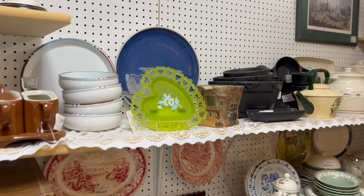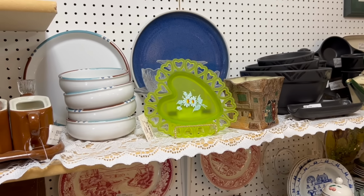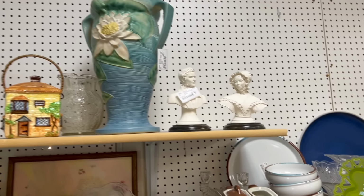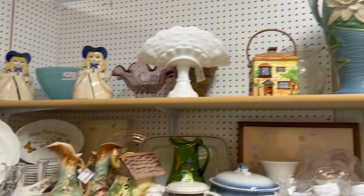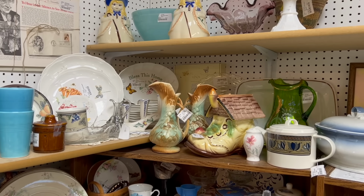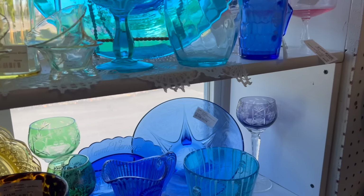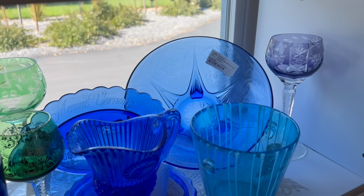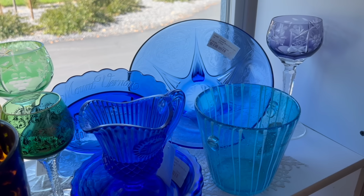Very vibrant green Westmoreland art dish here. With the discount of around $15. This is a very pretty Roseville piece, but it's not cheap. McCoy rustic vases there, next to the old woman in the shoe cookie jar. Below is royal lace. That was very popular when people were really into collecting Depression glass. It's still a good pattern if you see it.